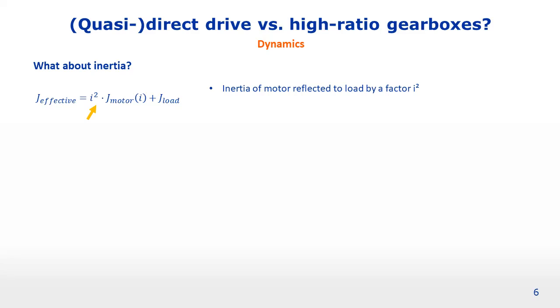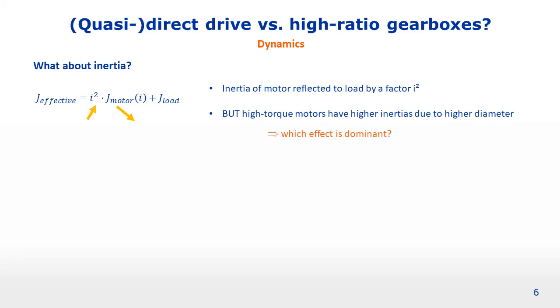There is, however, one thing which we do need to consider, and that is the fact that high torque motors also tend to have higher inertias. This is due to their larger diameter. These are, of course, opposing effects, and so we have to ask ourselves the question, which one of those effects is going to be dominant?